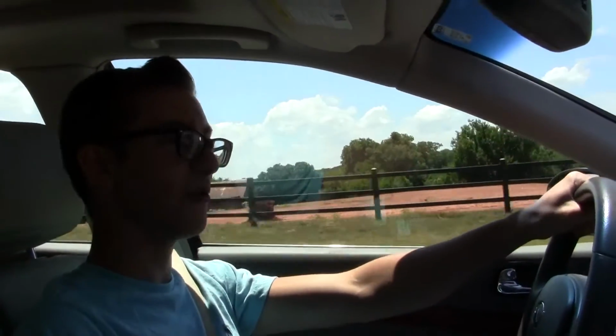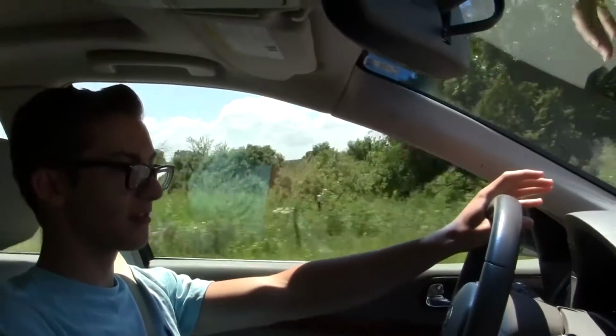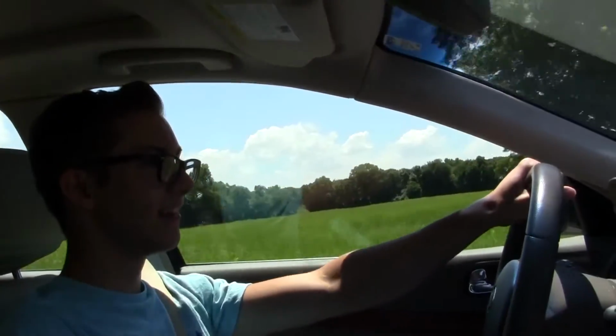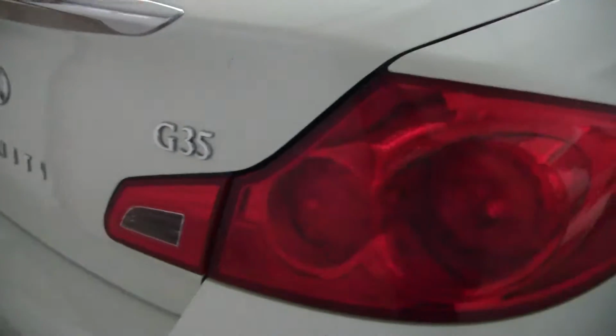One of the first things that you'll notice when you're driving the G35 is that the engine is very responsive, and if you just put a little bit into the gas, you get a lot of result. This is not what people care about. We need to look deeper into this complex car. Cars like this are a rarity in today's market.